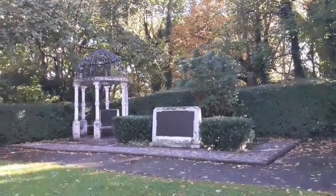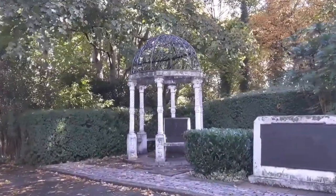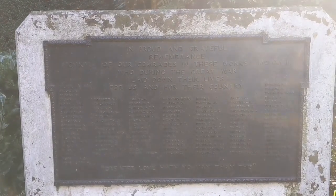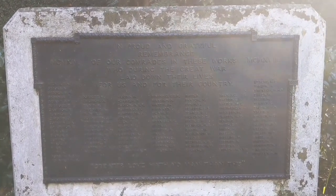What have we got here? They've got a rotunda. I often come across rotundas in my videos. Here we've got a plaque of remembrance. Oh, these are workers that laid down their lives for us and for their country. That was probably the First World War, I would believe. Not sure if anyone knows. Put something in the comments.